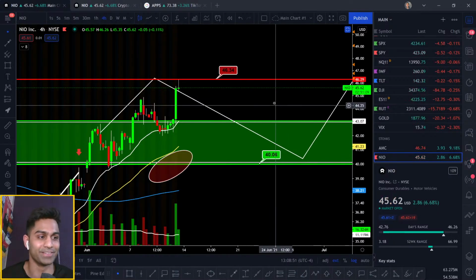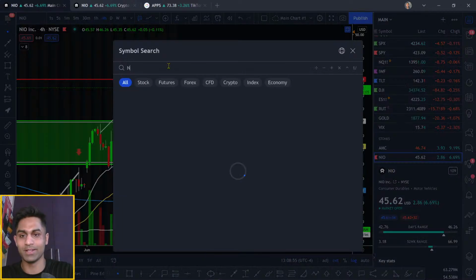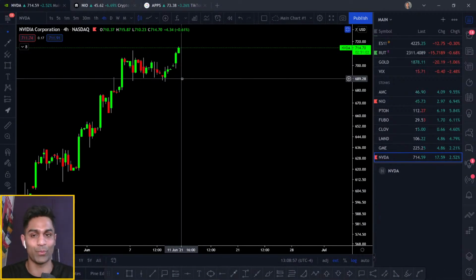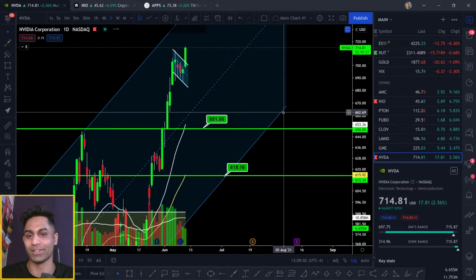New high for NVIDIA. That is incredible. That is amazing. Nvidia just broke out over 7. Oh wow, Nvidia, just an unbelievable breakout here.